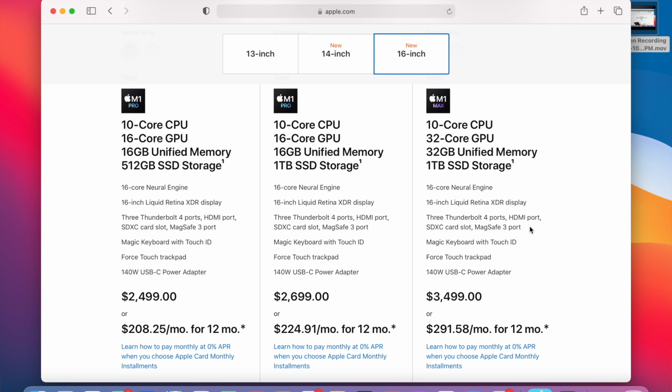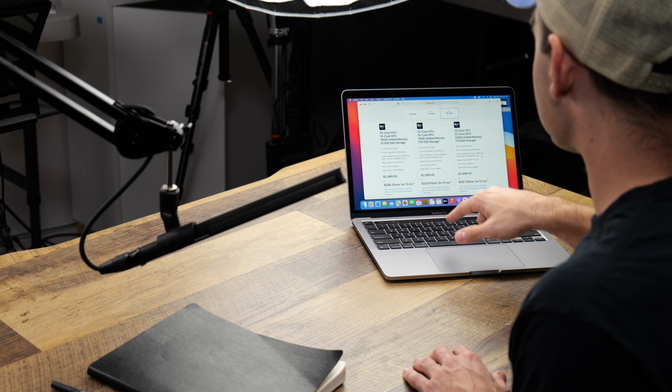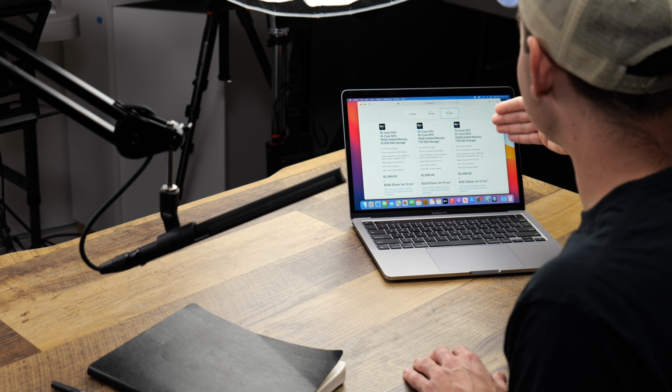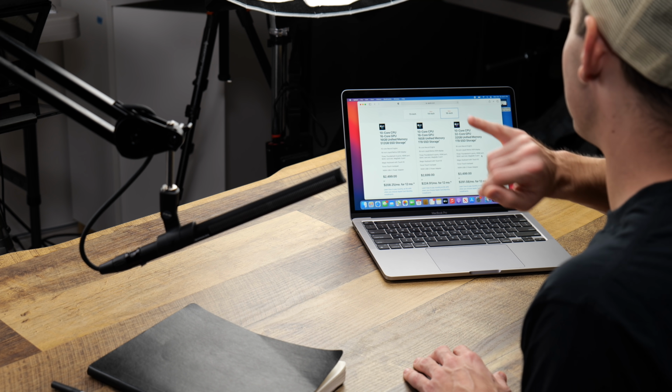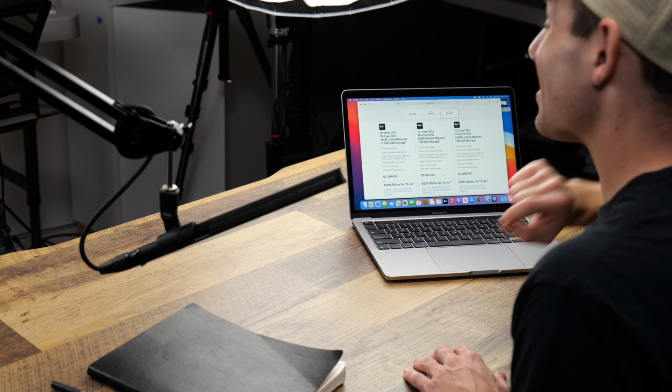I like that. The mid-range option will get you the same CPU, the same GPU, same unified memory, 1 terabyte of storage instead. You'll see that it'll cost you $200 more. And then when you start moving into the Max, it gets real expensive. So the 10-core CPU, 32-core GPU, 32 gigabyte unified memory, 1 terabyte solid-state drive, that's $3499. Oh, that hurts to read right there.